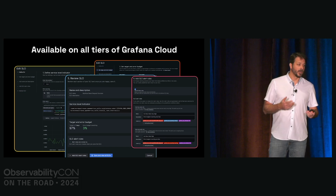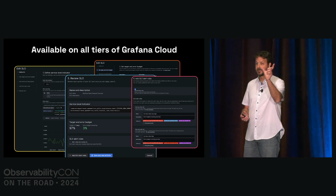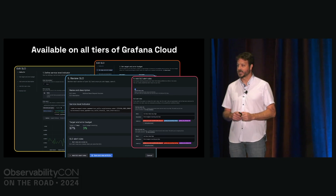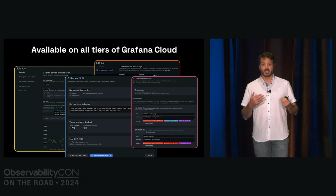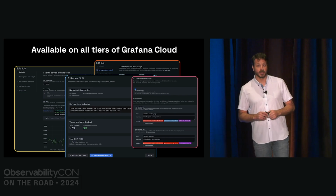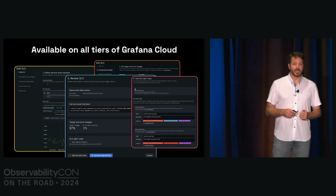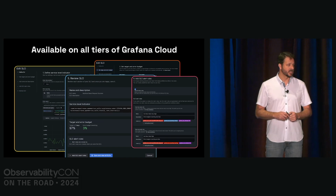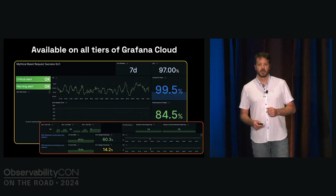It's available on all tiers in Grafana Cloud. It's a step-by-step process where you can provide a specific measure, or multiple measures, that you want to be your SLI. It will automatically guide you through the process of selecting the best SLO that you think we can meet for your SLI. And then it will automatically build the fast and the slow burn alerts, as well as the error budgets for your team as we're moving through this.